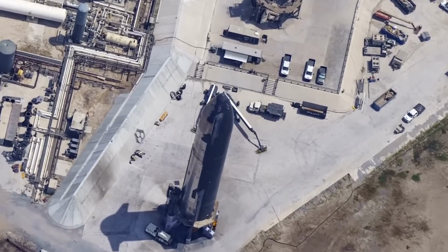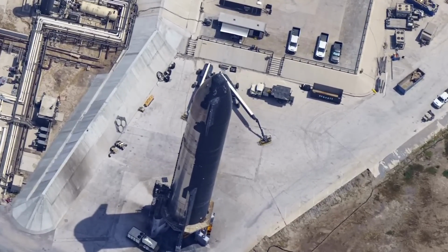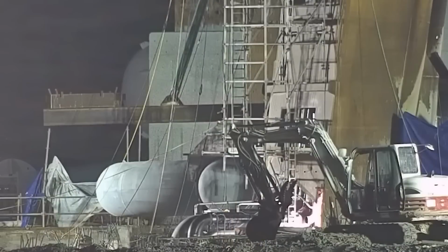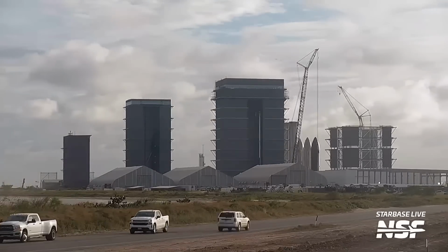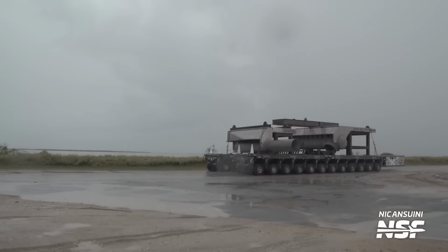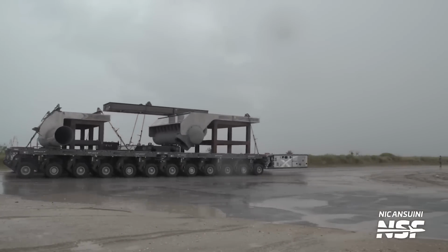SpaceX has dedicated this extensive test site at Massey's to conduct meticulous cryo tests, avoiding interference with ongoing infrastructure work and future flight campaigns. Notably, the advantage of this location is that it does not require major road closures for the transfer between the production site and Massey's.